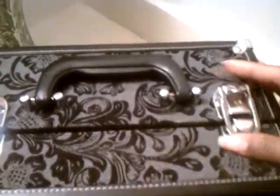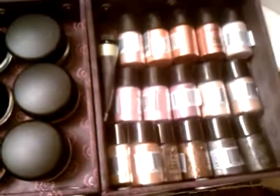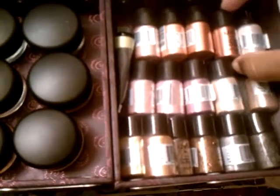My girlfriend bought me this. That was my very first train case. I thought that was very nice of her. Absolutely love it. And it's so unique. I love it. It kind of has a velvety feel to it. I absolutely love it. Okay, these are my NYX pigments.